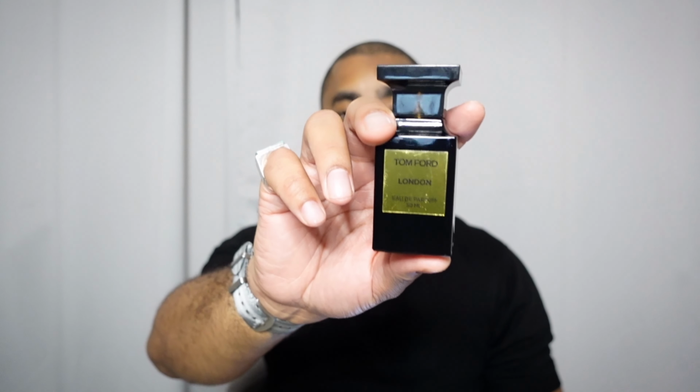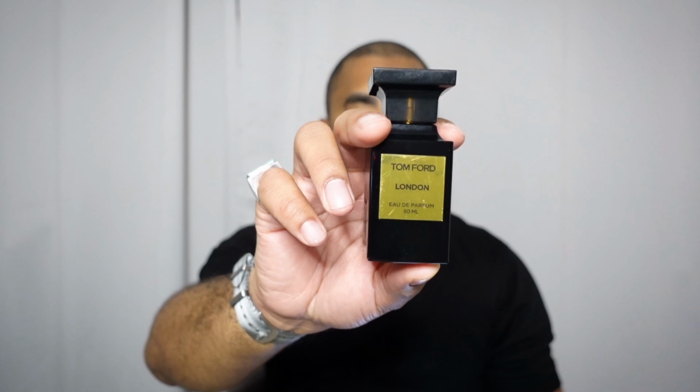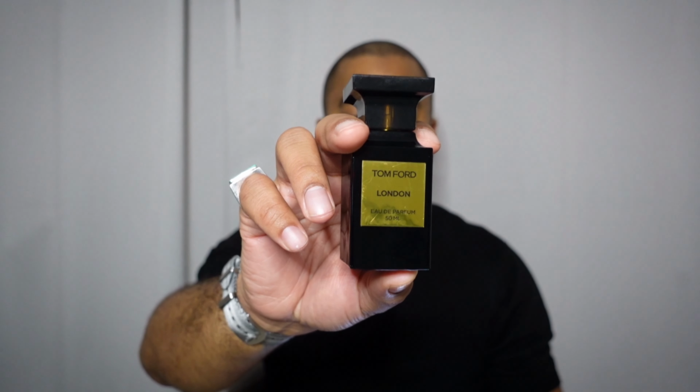So I still do love London. It's not too out there and animalic, but it is a challenging one. So if you don't like animalic fragrances, you probably won't like this one. Again, this one's discontinued, so it's available on eBay, but it's gone.